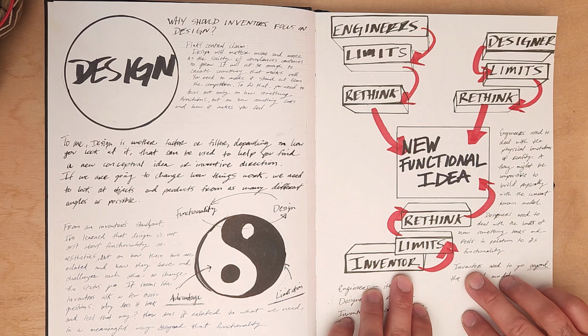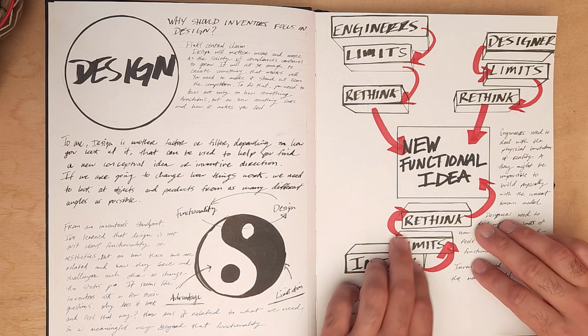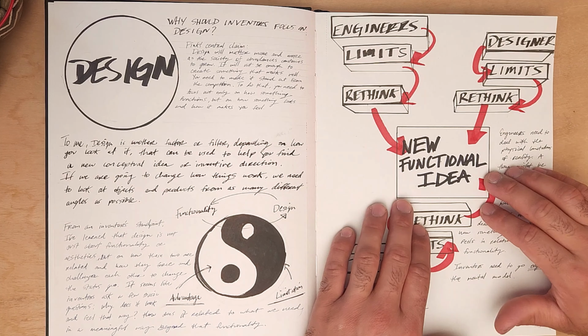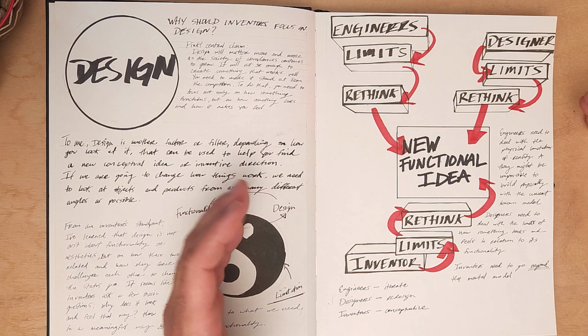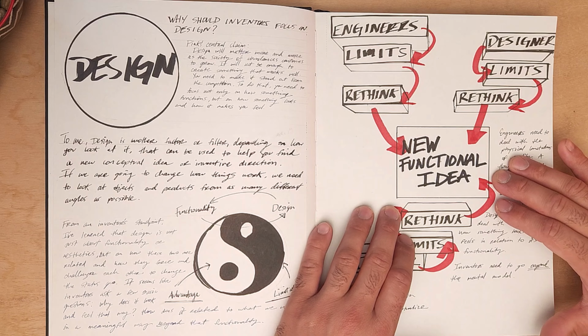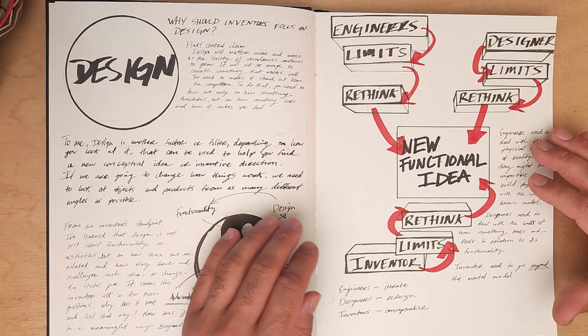Designers also have to contend with this. They deal with limitations on how something looks. They want something to look in a specific way that will elicit a response from the public emotionally. Limitations for inventors are something that just forces them to rethink in a completely different way. And that rethinking and brainstorming also leads to new functional ideas.